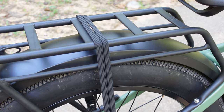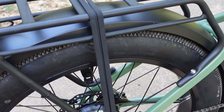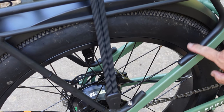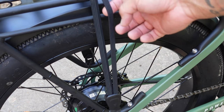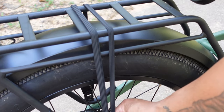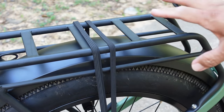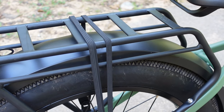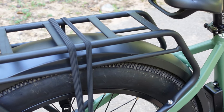The rack on here is a pretty sturdy rack. It has 4 mounting points, so you can either take it on or off. You got 1 here, 2 there, 3 and 4 on the other side. It does come with some bungee cords already installed on there. I am going to install a little pannier rack or a cargo rack to keep my camera equipment or other items while I'll be filming or just getting outdoors.